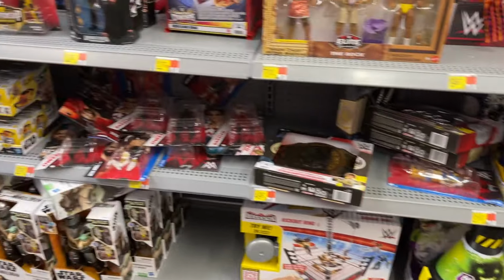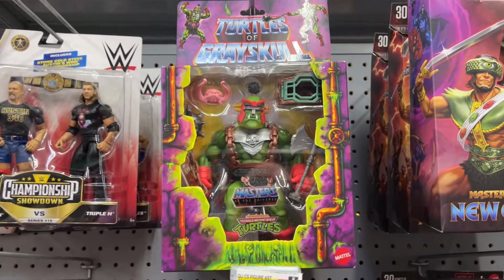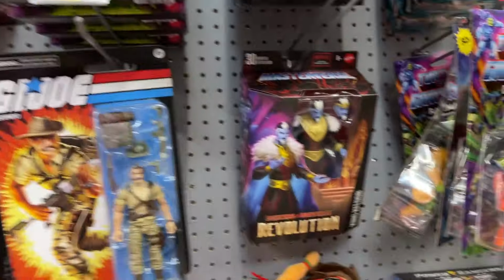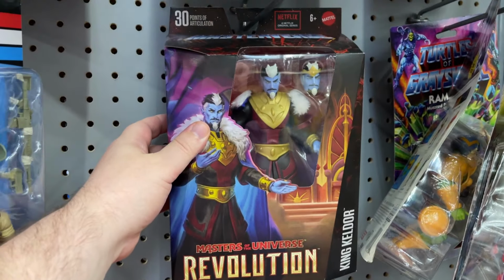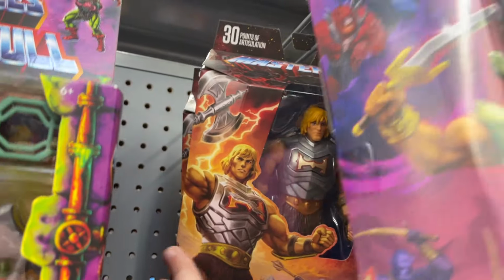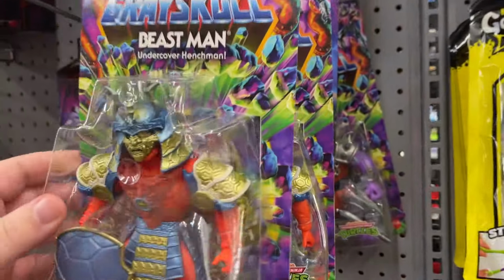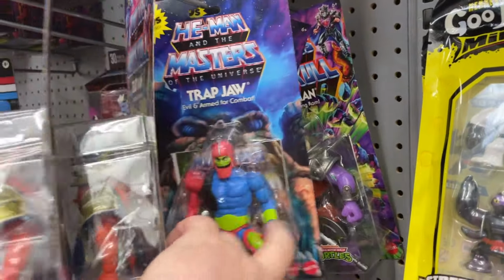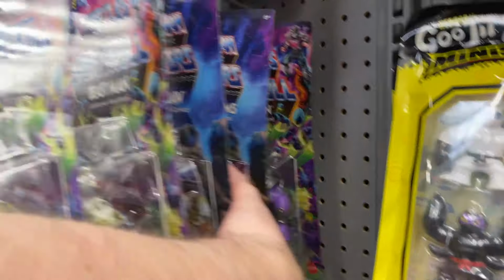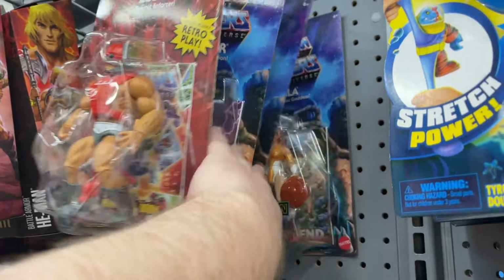Mattel Legacy, we've been seeing quite a bit of that. Some basic wrestlers. Got some Joes on card. There's that exclusive Krang. Some more Masters. That's cool. He-Man. There's Turtles. Of Grayskull, some of our cartoon animation. Ooh, look at that Skeletor. Very cool.